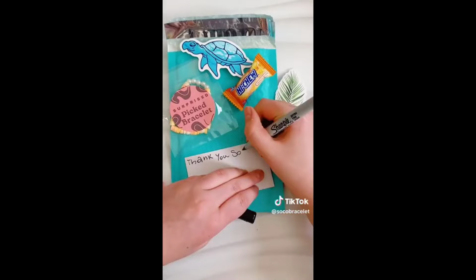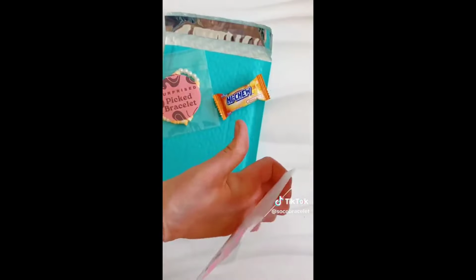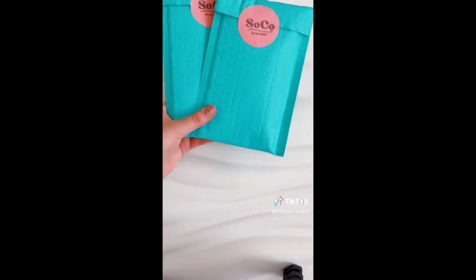And I also love writing the thank you cards, but probably my least favorite part is cutting like the wonk kit thingy. I don't know why, it just takes forever sometimes. So we are going to put everything in. Here's the wall thingy that you can hang up on your wall.